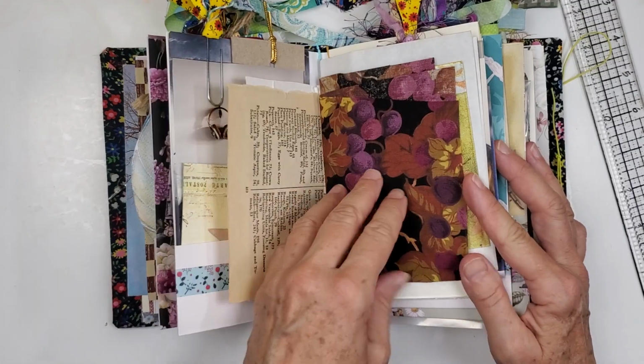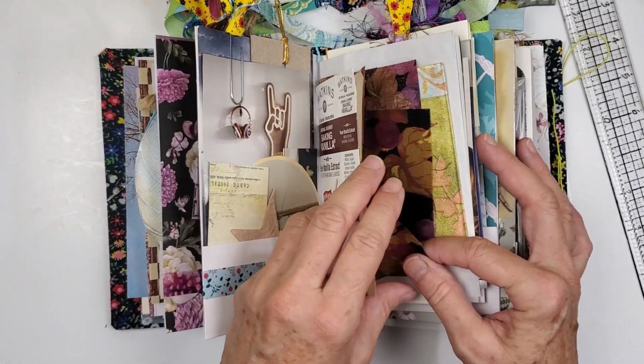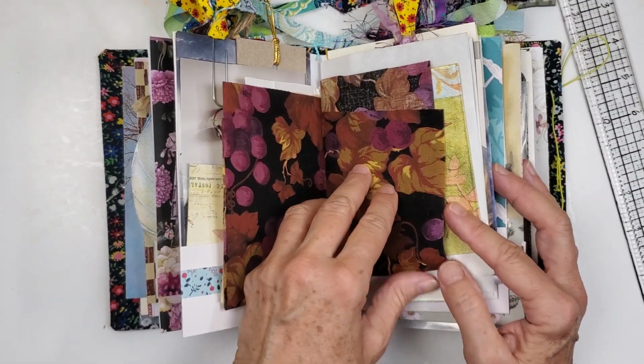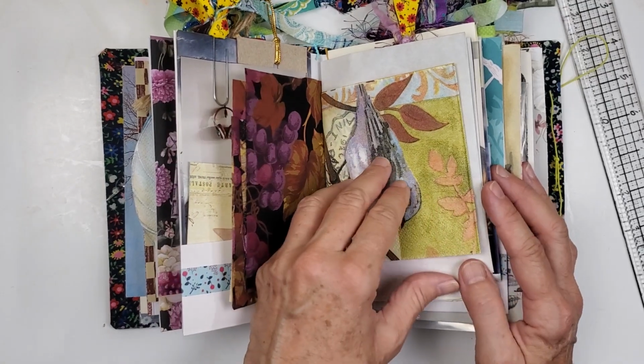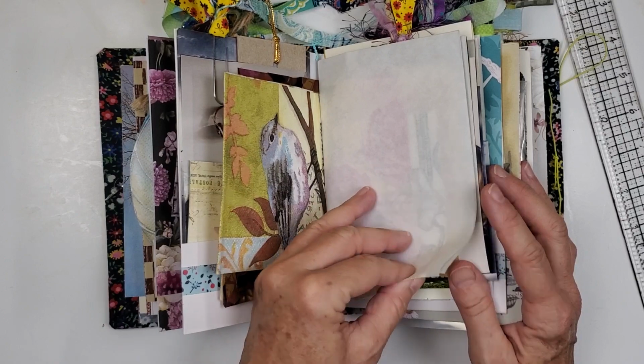I am really liking tea with a little bit of milk in it. I think these are 12 by 9 pieces of fabric, so enough to cover a book. You've got a collage piece here. Isn't that pretty, the bird?